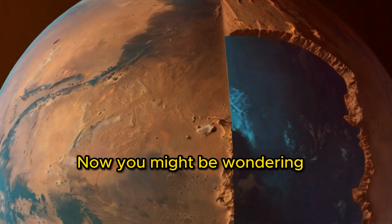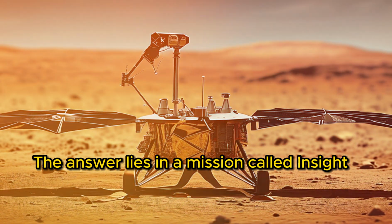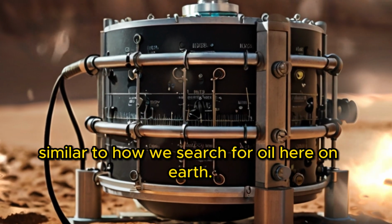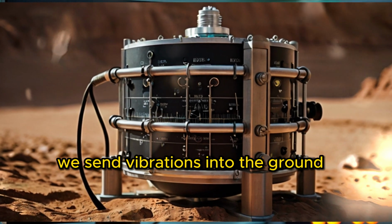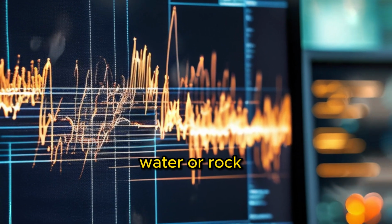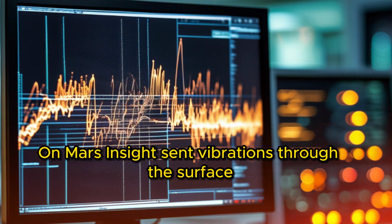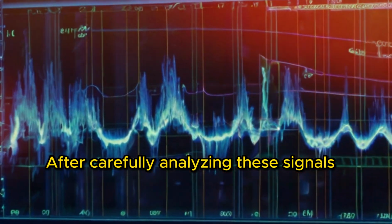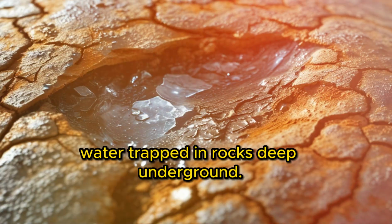Now, you might be wondering, how did we find this water without digging into Mars? The answer lies in a mission called InSight, which NASA sent to Mars to study the planet's interior. InSight used a technique similar to how we search for oil here on Earth. On Earth, when we want to find oil, we send vibrations into the ground and listen to how they bounce back. Different materials, like oil, water, or rock, make the vibrations bounce back in different ways. On Mars, InSight sent vibrations through the surface and recorded the signals that came back. After carefully analyzing these signals, scientists realized they had found something truly special: water trapped in rocks, deep underground.